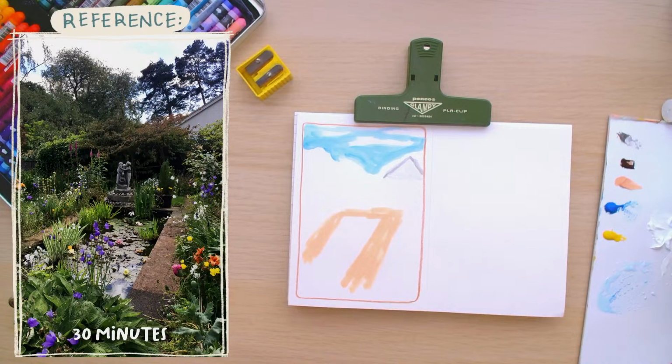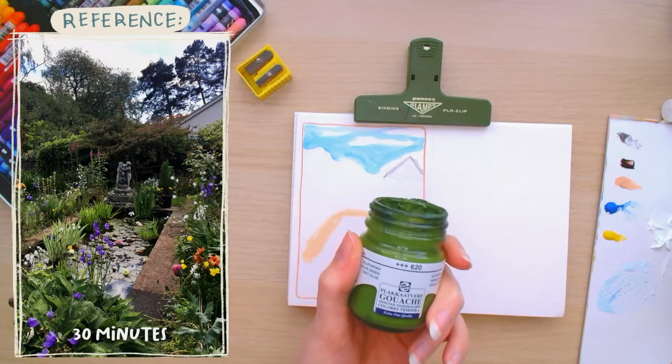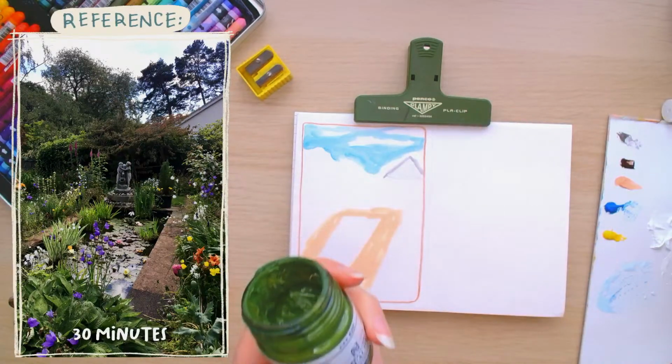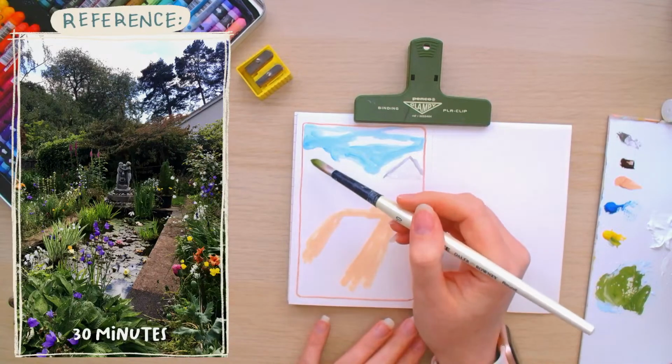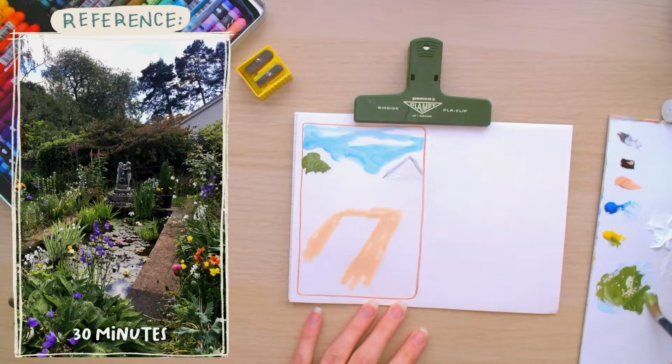So I'm coming in with my green now. I have a big jar of green which I'm using. This is Royal Talens. I've also got a big jar of white because they're cheaper this way, as well as a really big tube of white, which has been really helpful because I go through it so quickly. So I'm going to start mixing up these greens and very basically putting in big groups of colour here for the back trees.